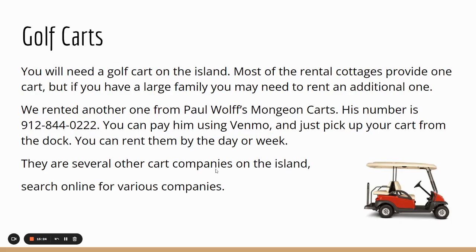You're going to need a golf cart. Some of the rental cottages provide one, but we had a large family go, so we needed to rent additional ones. So we rented from Paul Wolf. There's a few companies, but there's his number. Just wanted to give a shout out to him because he was super easy to rent from. It was great.